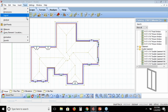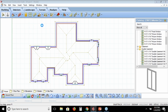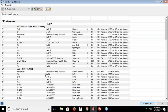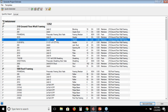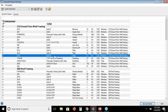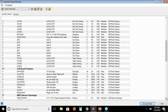So if I come up here to Tools and Analyze that model, I can generate a project estimate. So I can look at all of the materials that I have specified so far in this project and look at all of them in a system here where I can see what is my ground floor wall framing. Here's my headers. There's that PSL header that I put in that needs to be 6 feet long, some 2x8s and 2x6s and a 10-foot length and an 8-foot length for the headers. My plate material, a mix of 12s, 14s, and 16-foot board lengths. The nails, everything that went into that project as I'm building it should be spit out on the end as well.